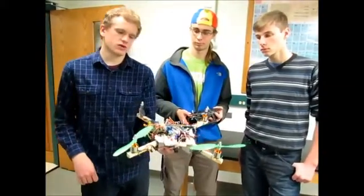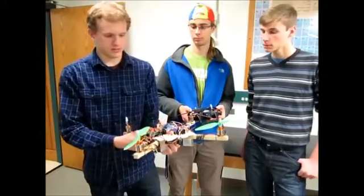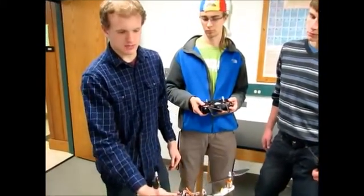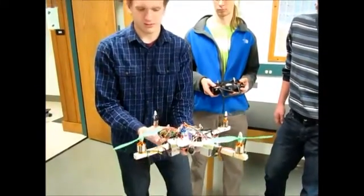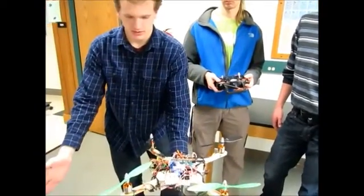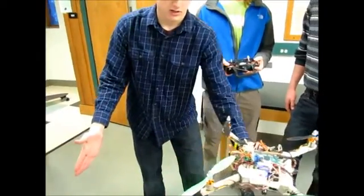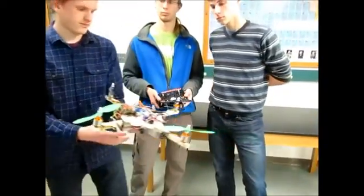We have 2 modes: manual mode, which flies like a normal helicopter, and autonomous mode, where we use 5 PID loops to keep the quadcopter stable and keep it from hitting barriers on the left, the right, the front, and the back. When it encounters a barrier and the red light is on, it will drift away from the barrier until the red light is off.